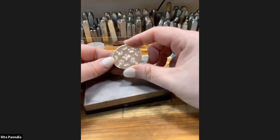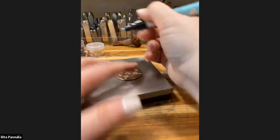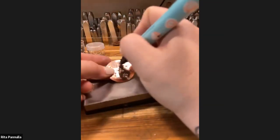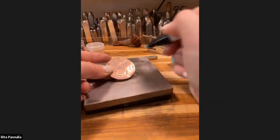Okay, and that's how pretty that blue green marker is. You could come back in again. Like I said, I want to give it two coats. So I'm basically going to do the same thing. And you could see that it does get darker the more coats you put on.